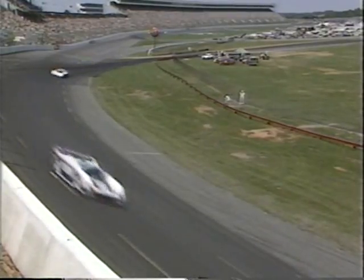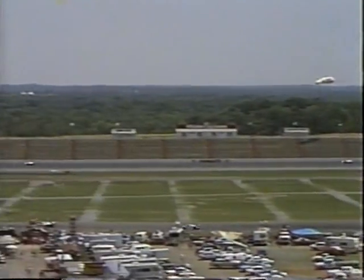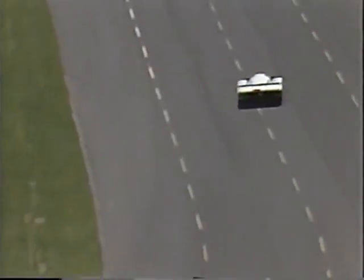Ludwig stays in front. Here they are back on the banking once again, and let's see what Al Holbert will do in trying to overtake the Ford Probe. The Jaguar team running third and fourth are just about 30 seconds back from the leader at this time. He's not taking a shot at him this time as they come through the banking. No, he pulled out quite a bit of a lead on that lap. Maybe Al just had a go, decided he couldn't quite do it, and just decided to play real safe and stay in that second spot.